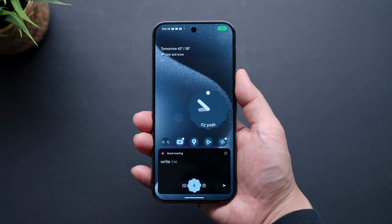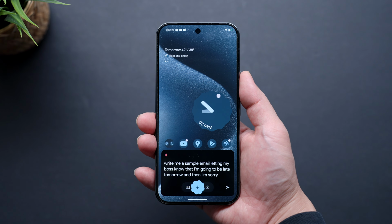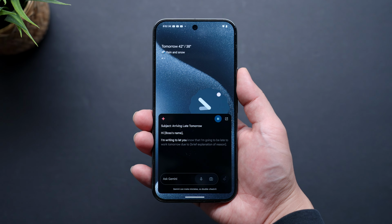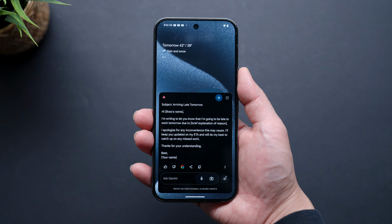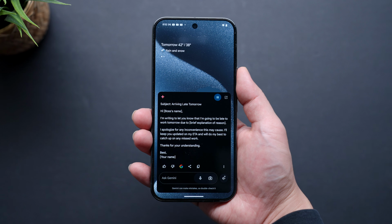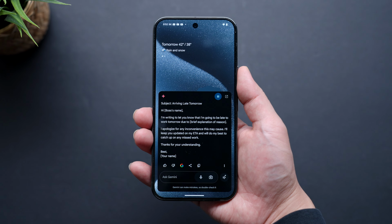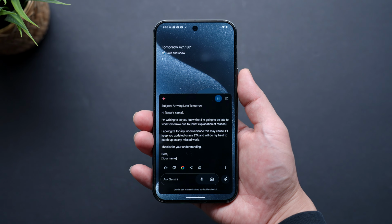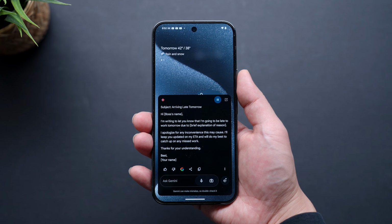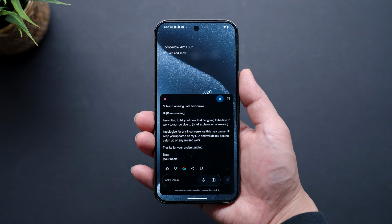Write me a sample email letting my boss know that I'm going to be late tomorrow and that I'm sorry. Subject: arriving late tomorrow. Hi, boss's name. I'm writing to let you know that I'm going to be late to work tomorrow, due to brief explanation of reason. I apologize for any inconvenience this may cause. I'll keep you updated on my ETA and will do my best to catch up on any missed work. Thanks for your understanding. Best.